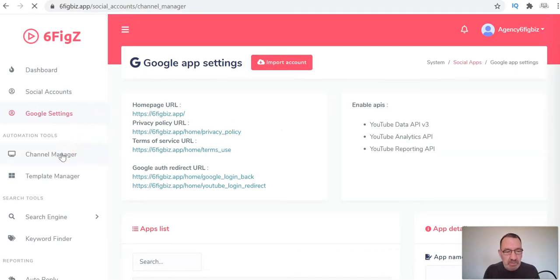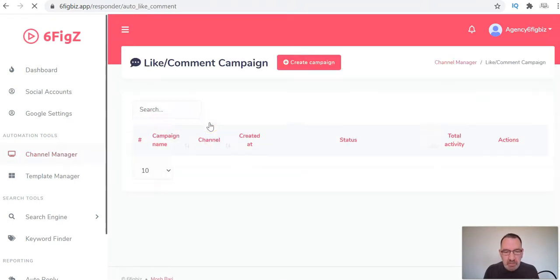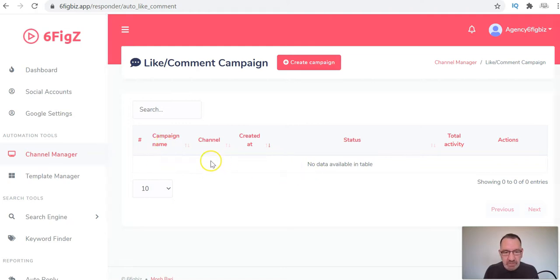So we'll come down into the channel manager, and this is where you can set up your campaigns for likes, comments, subscription campaign, a playlist manager, so you can manage all your playlists. You can actually upload your videos from here, and you've got a video manager. If we click on here, we can see obviously there's no campaigns added, so you'd need your campaign added and your data would be in there.